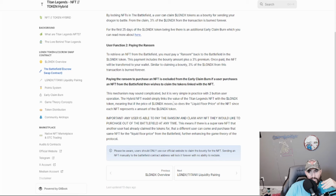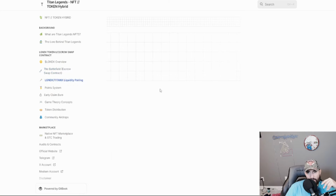The hybrid NFT model simply links the value of the TitanX Legends NFT with the token, meaning that if the price of the token moves, so does the liquid floor price of the NFT, since each NFT represents an X amount of Legend token. Now the pairing for the liquidity, I skimmed through here a little while ago, and by the looks of it, it looks very sustainable. And if you want to play the long-term game, that would be the smartest thing to do.